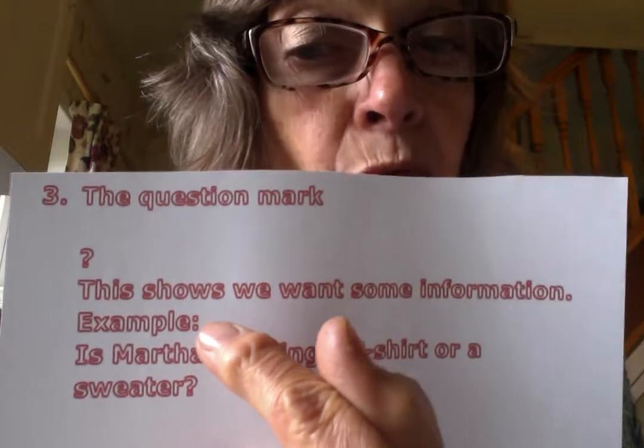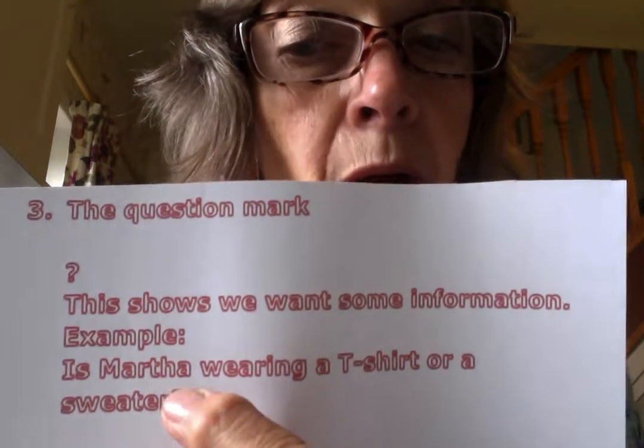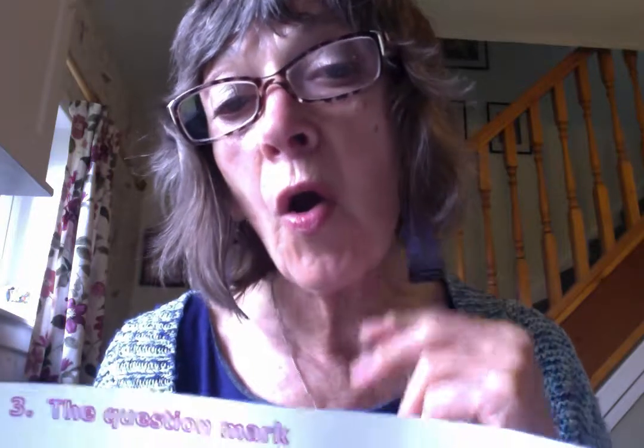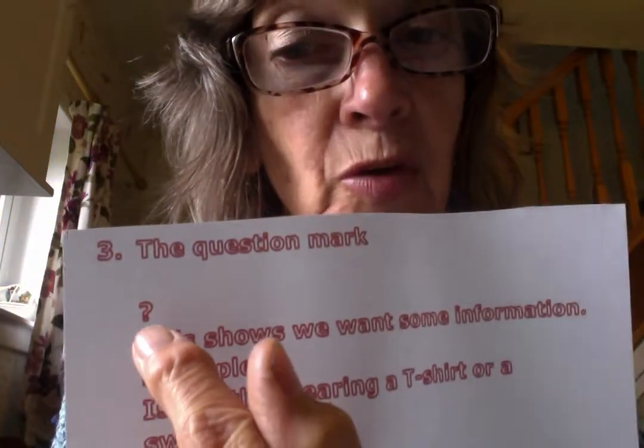Now, my example, remember we've got that colon with the two dots, something important, a very important question. Is Martha wearing a t-shirt or a sweater? Question mark. Am I wearing earrings that are blue or earrings that are red? I'm wearing blue earrings. The question is, what colour are my earrings? What colour is my sweater? These are questions and they need a question mark at the end of the sentence instead of that full stop.